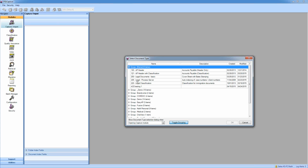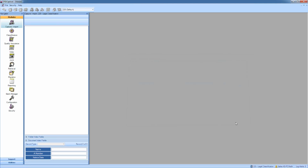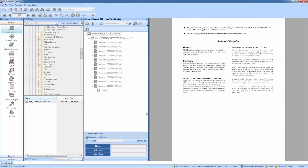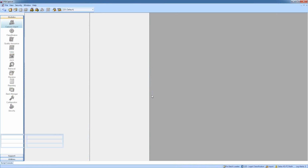using different types of documents. Jim mentioned earlier that Microsoft uses our software. They actually use it for legal compliancy in the HR world for immigration documents. Let's go ahead and simulate that scan. Now we have our 17 pages. We're going to go ahead and let our software classify those pages, and it will auto-index that for us.